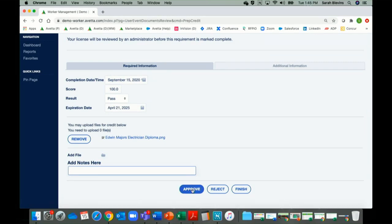for. If it is a different document, I think the supplier employee needs to go back and perhaps upload something else, change a score, change a completion date, anything of that sort. I can add my notes back to that employee and reject the document, at which point it would go back to the supplier employee to make the appropriate edits.